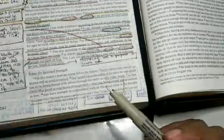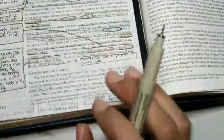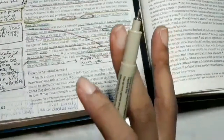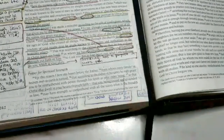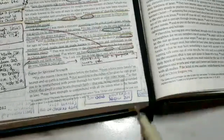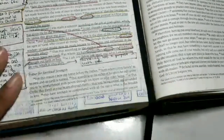But anyway, this last part is a prayer for spiritual strength, and it's something about the book of Ephesians with their prayers. I love writing out the prayers and personalizing them, putting my name or the name of whoever I'm praying for. I just think this is such a good prayer to write out and pray over yourself and for everyone else for spiritual strength. I just think it's amazing, but I'm going to read it through.